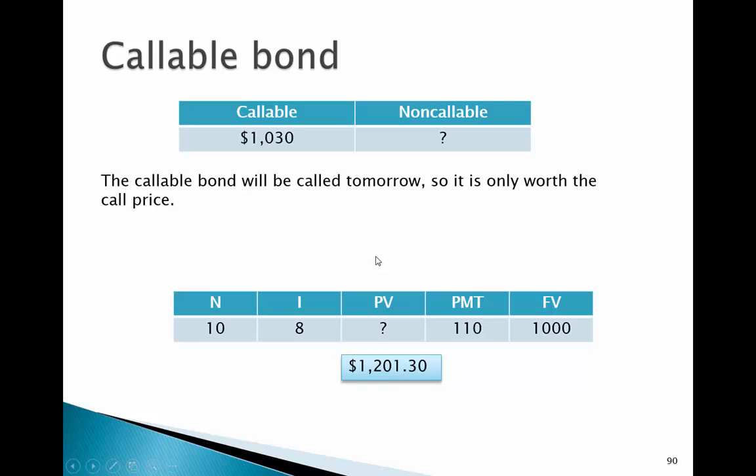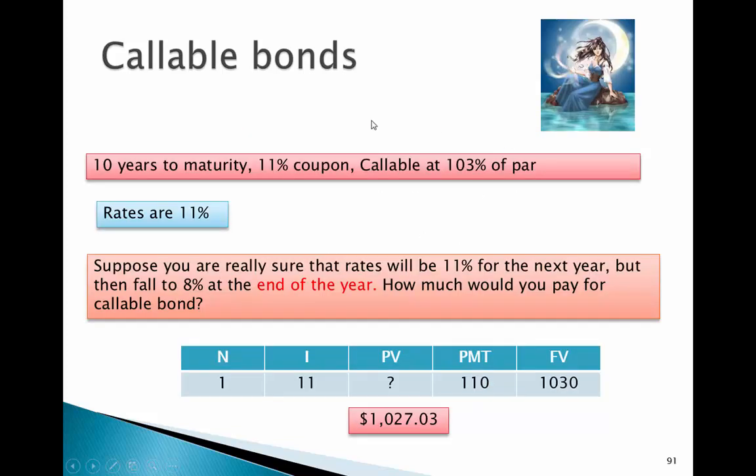Okay. All right, so what you're trying to do is estimate, hey, what's the likelihood that I think interest rates will fall in the future, and I can determine the price of the bond or how much I'd pay for the bonds from that.